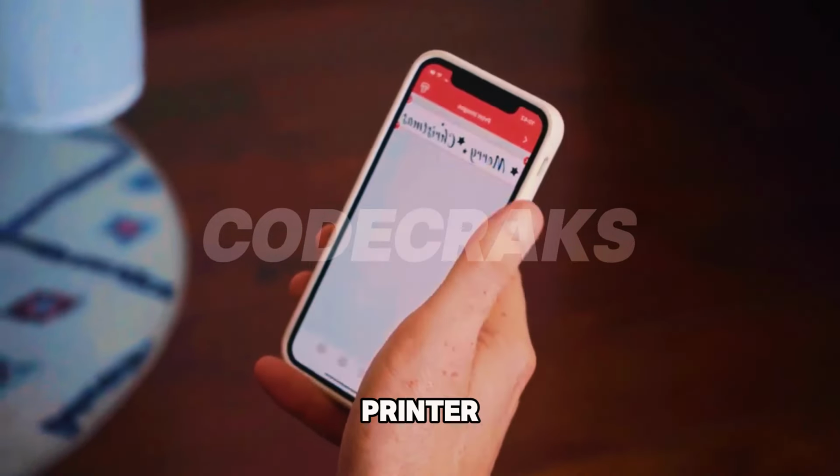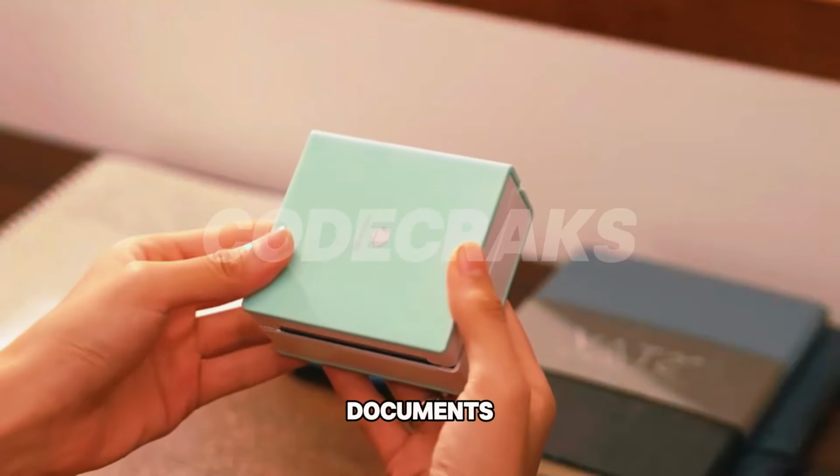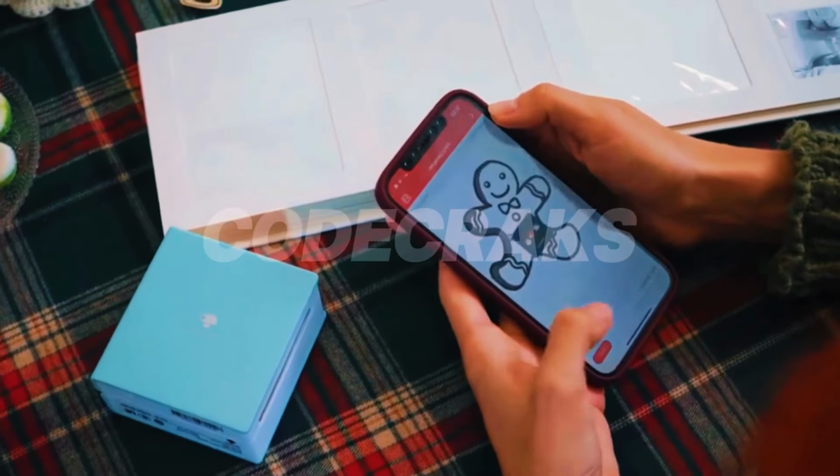A mini pocket printer is a compact, portable device that prints photos or documents directly from your smartphone. It offers convenience and ease of use, making it ideal for on-the-go printing.